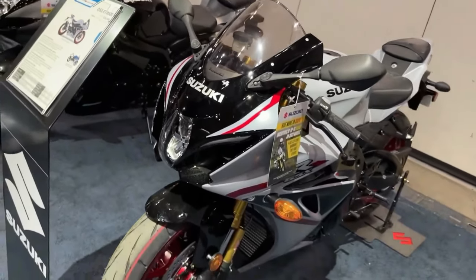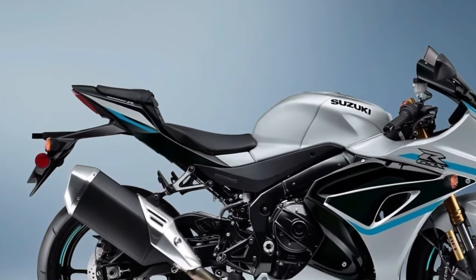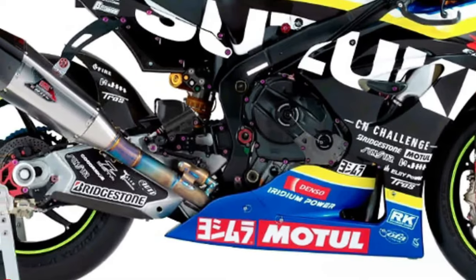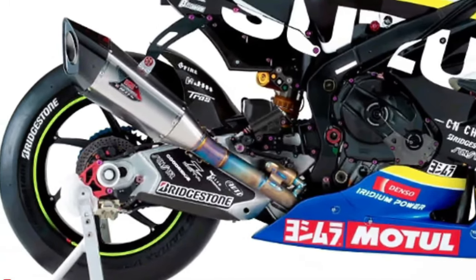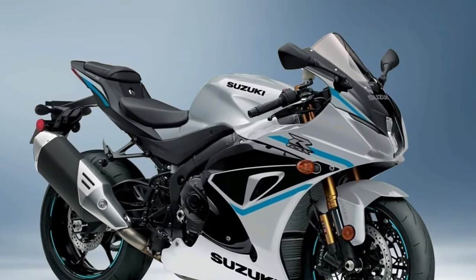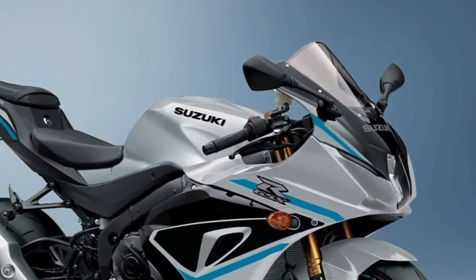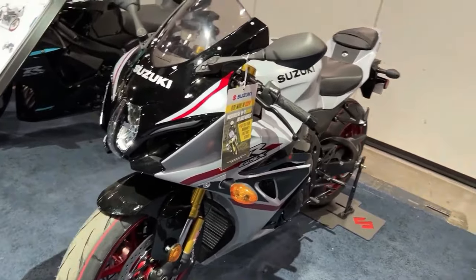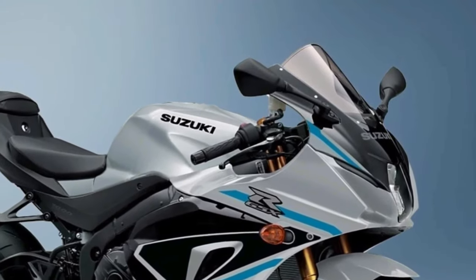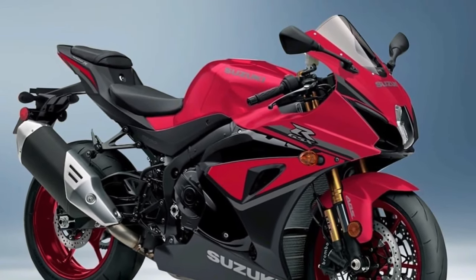Advanced electronic rider aids such as traction control, launch control, and a bidirectional quick shifter enhance the riding experience, while the distinctive aerodynamic GSX-R bodywork slices through the wind. The GSX-R1000R is equipped with Showa's BFF and BFRC lite suspension components to create an unmatched combination of reliability and performance that can rule any track day.